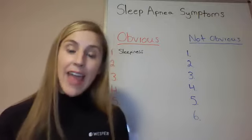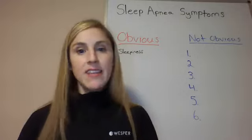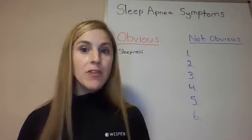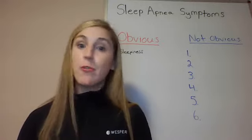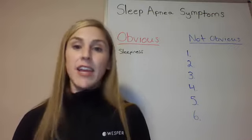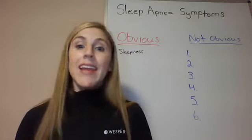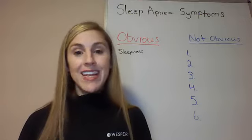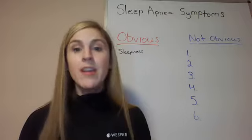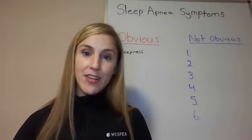Your kidneys should be shut down at night. We release a hormone called antidiuretic hormone that's supposed to keep us from having to go to the bathroom all night, so we are not constantly waking up and urinating. However, sleep apnea increases the urine output through the kidneys, and it also changes the balance of that hormone, so your kidneys don't know that they need to slow down filtering throughout the night.